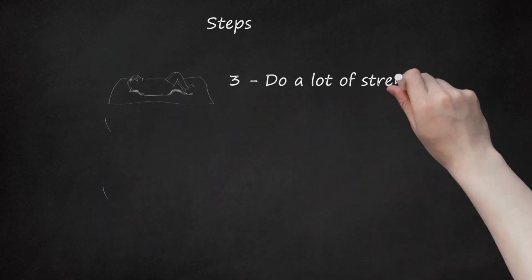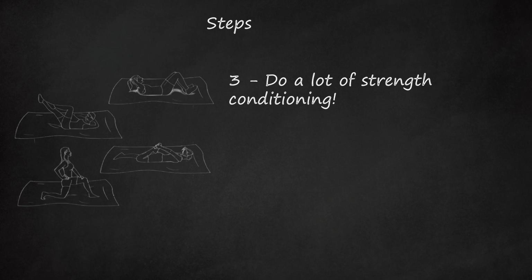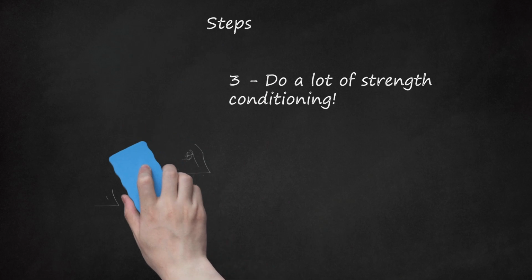3. Do a lot of strength conditioning. Muscle for tumbling and bars doesn't build itself. To get stronger you should do push-ups, gymnastics crunches, lift weights, hold certain positions for longer. Do what they teach you at your classes.